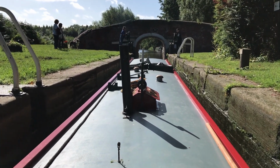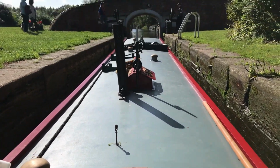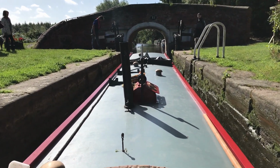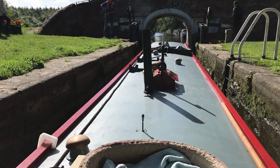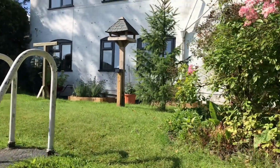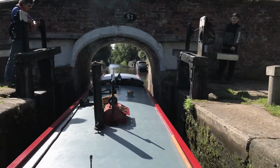Just get it moving a little bit, and then we'll drop the revs off and just cruise out nice and gentle. There we go. And we have a lock angel today, which is great, so I can stay on the boat. There's at least one waiting to come up, and one waiting to go down. So another nice lockkeeper's cottage, look. Fabulous. Right, here we go, bridge 53.